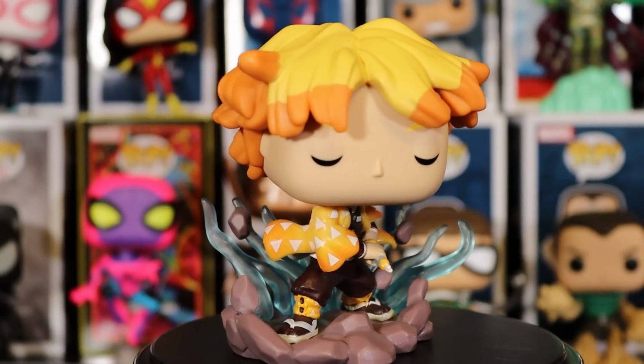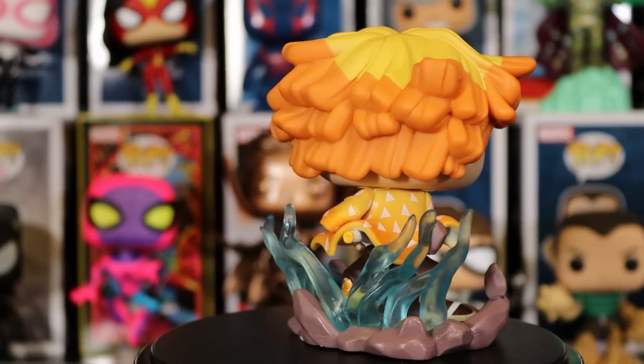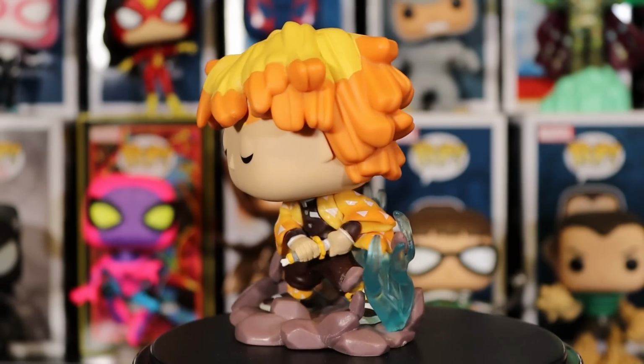Wow. Ooh, dang. This is cooler in person. A lot of people do not like this pop, but it looks cooler in person. I agree that they should have made it look more like electricity rather than water tentacles, essentially. That's definitely what it looks like. But the pop itself looks amazing.